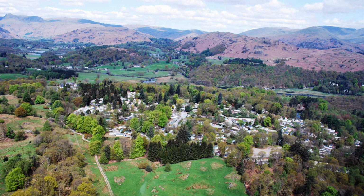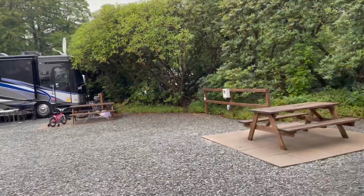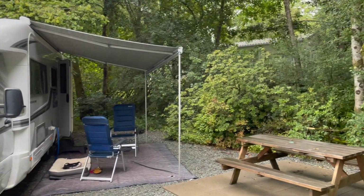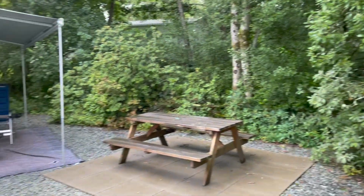What I want to talk about specifically is the premium pitch section that we're on. Now what I'll try and do is get an overhead and show you what it's about. The pitch sizes are enormous. You could get 3 motorhomes side by side on each pitch. You can see that we're sat at a picnic bench. Each of these pitches has a picnic bench. Obviously there's water on tap, there's 16 amp electric, and there's your grey waste as well.